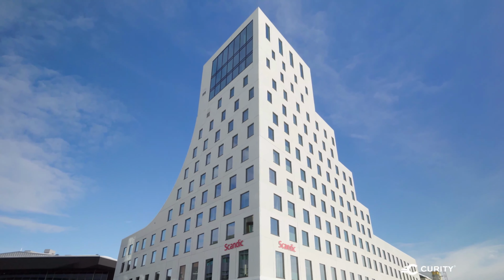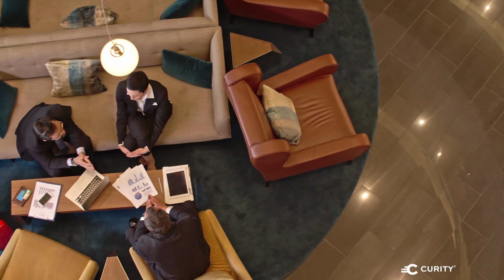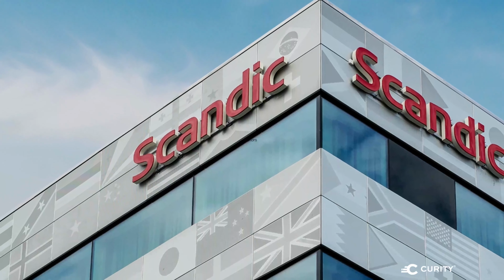Scandic Hotels is the largest hotel company in the Nordics, with hotels around Sweden, Norway, Denmark, Finland, Germany and Poland, 280 hotels.